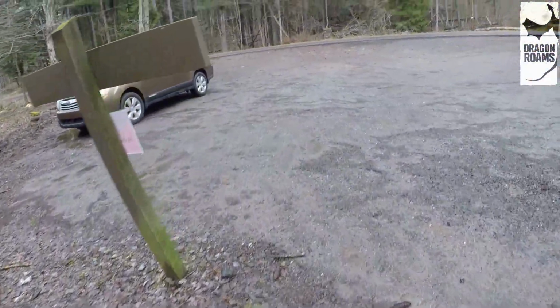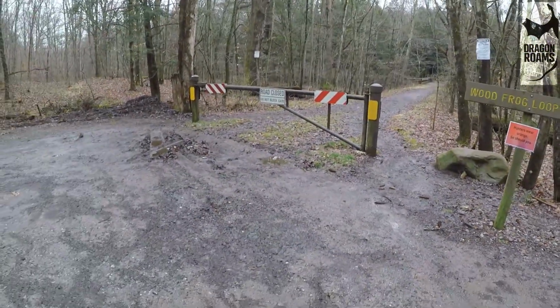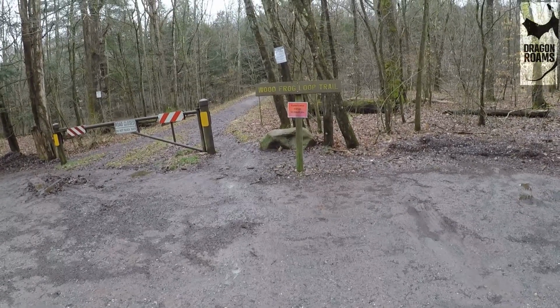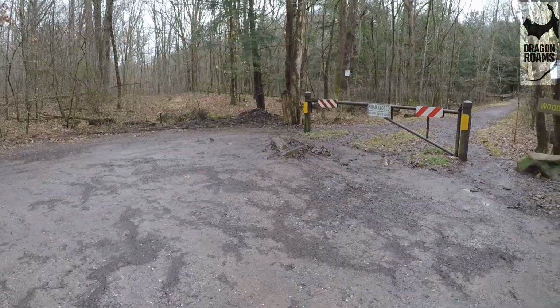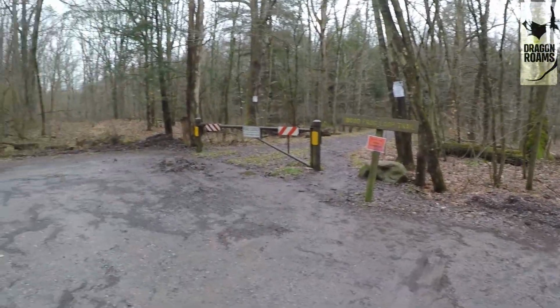So maybe I'll get to share a few more of these more family-friendly, shorter hikes over the next couple of weeks. But yeah, this is the Wood Frog Loop Trail at Nescopeck State Park in Pennsylvania. And yeah, it was nice. It was another nice one up here, and I get to check another one off from the state park.